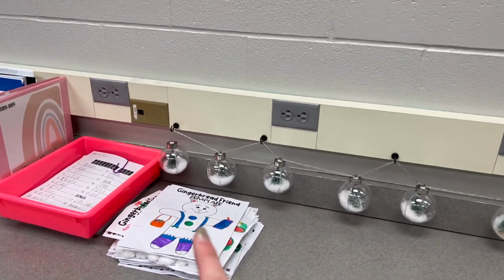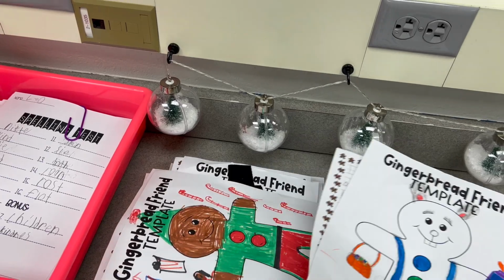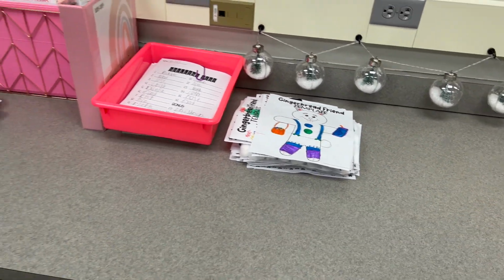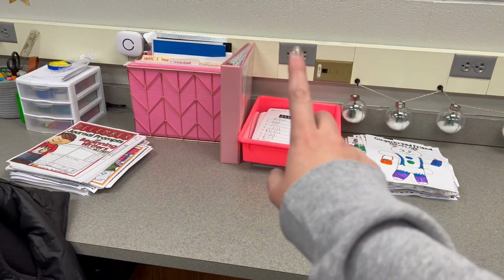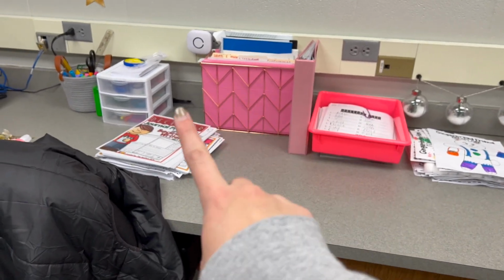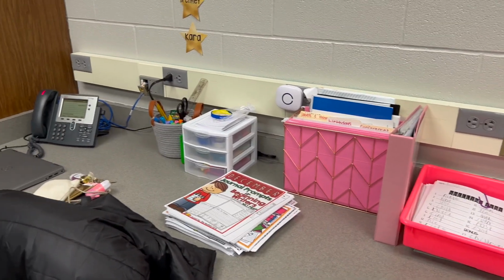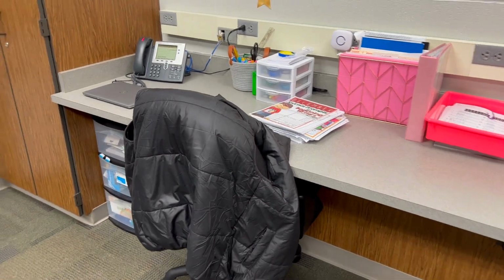We did disguising a gingerbread and a writing piece to go with that. And so I'm going to hang these out in the hallway. And then this is stuff I need to grade. You guys know that from other videos. My planner, binder, files, more random stuff I need to look through. And yeah, this is part one of my desk area.